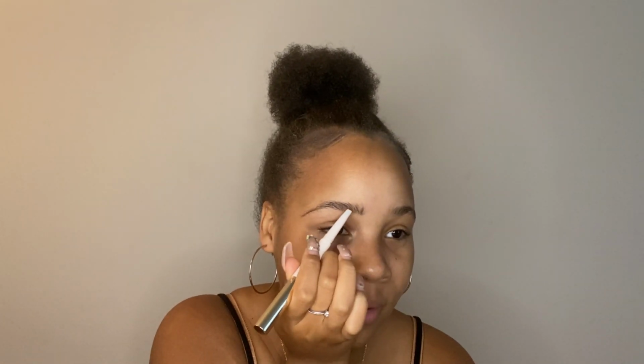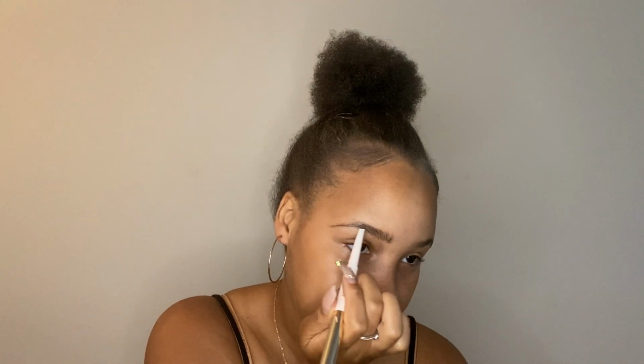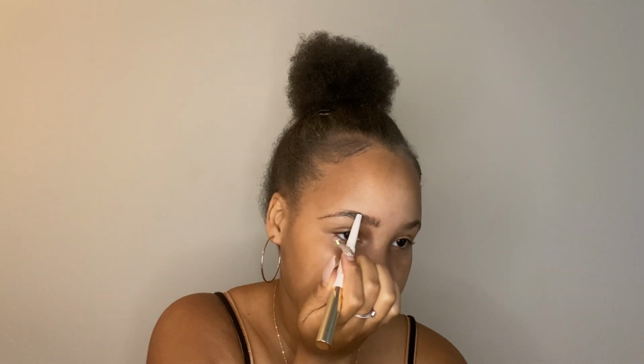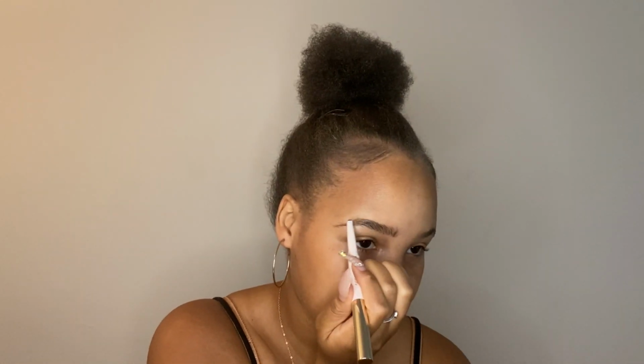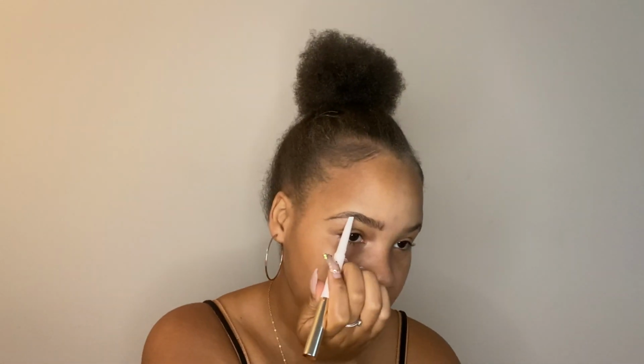I'm a little nervous. Off the rip, she is pigmented. Okay, she is pigmented. But that's why I'm using a super light hand. It glides really nice. I think it glides pretty well. I'm nervous because I don't even like doing my brows on camera. Especially since my natural hair is out, the shade is actually, oh, that's actually really nice. The shade is actually not that bad.